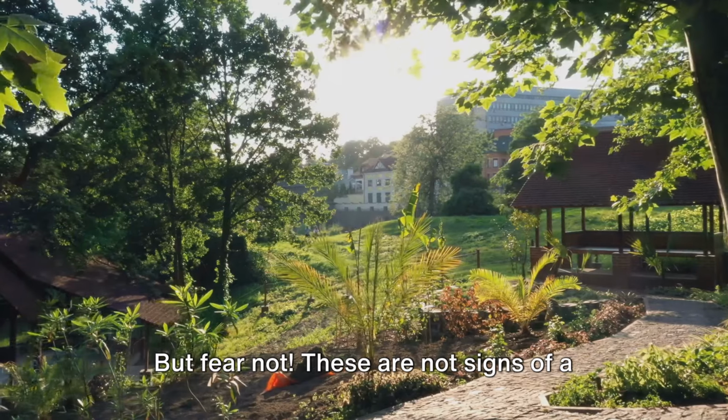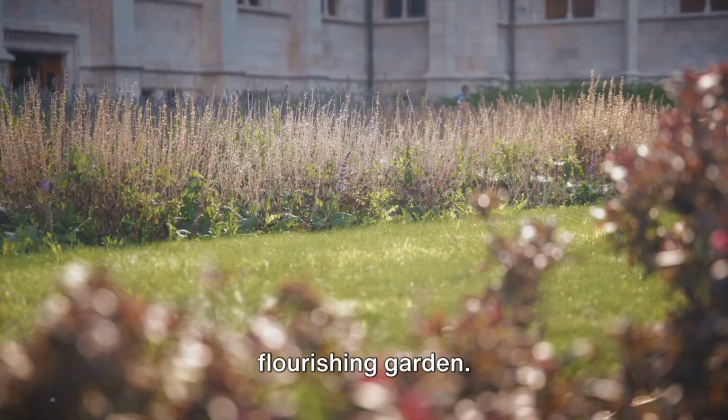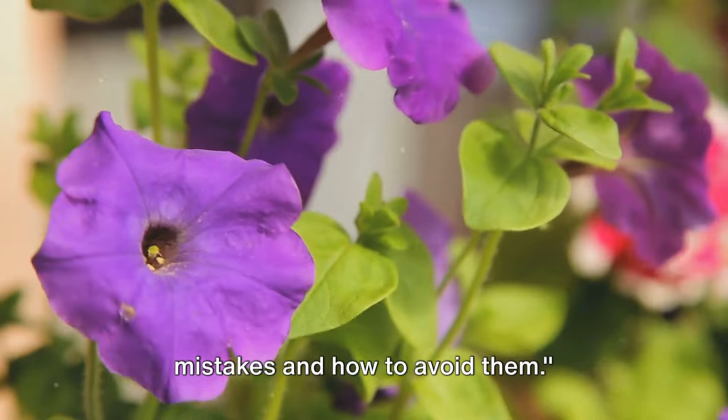But fear not, these are not signs of a green thumb gone wrong, but rather learning steps on the road to a flourishing garden. Today, we'll delve into the common mistakes and how to avoid them.